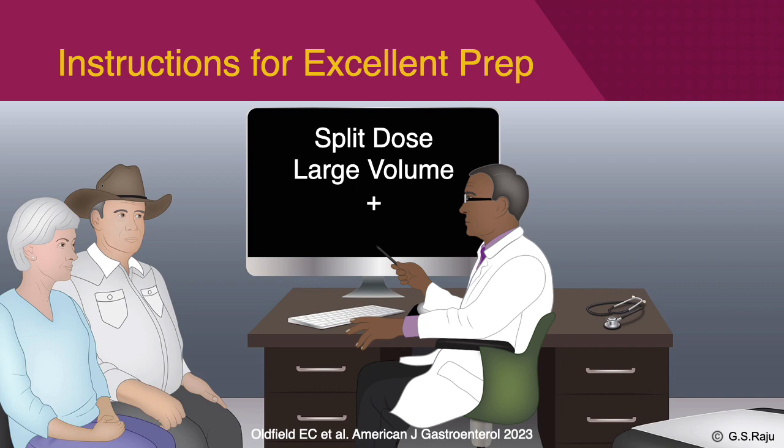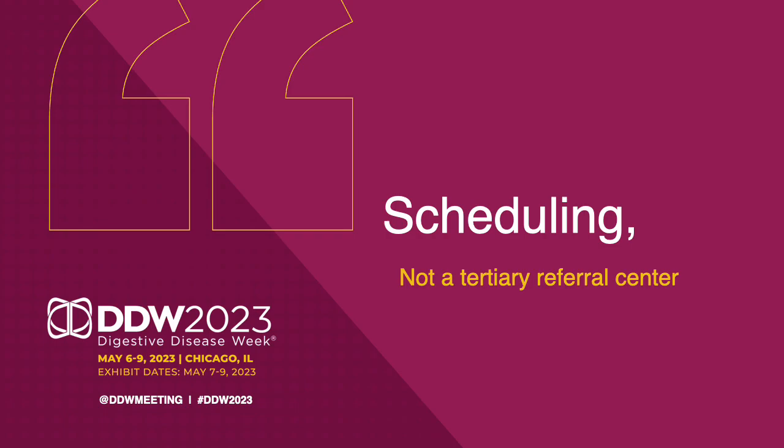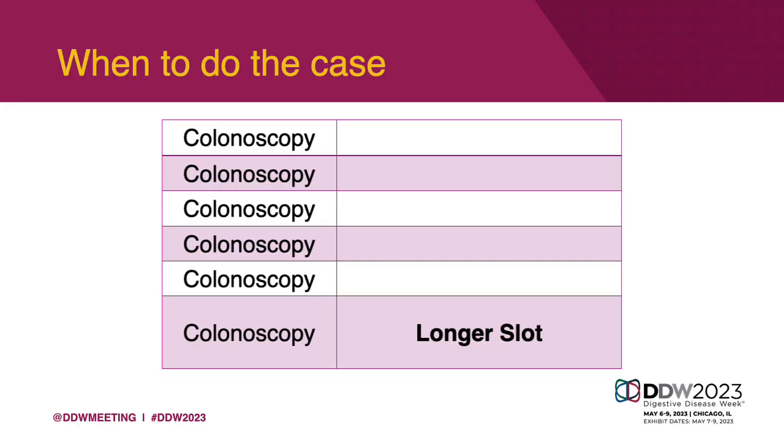Also, you should plan on scheduling your procedure at the end of the day without having to worry about anybody waiting for you after as you're doing this procedure, and a longer time slot, typically 2 to 3 times more than a normal colonoscopy.